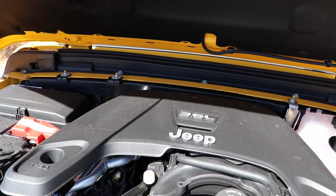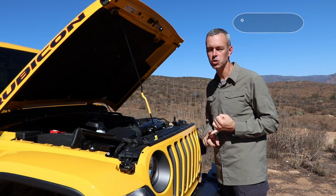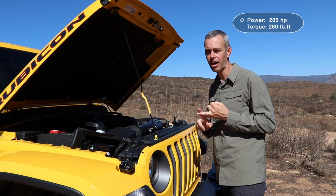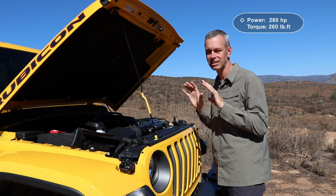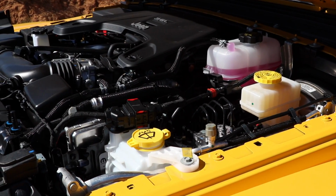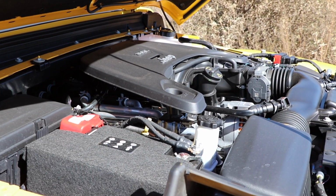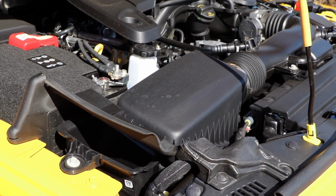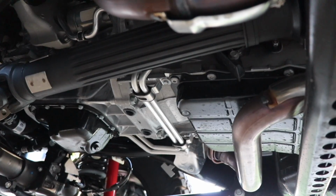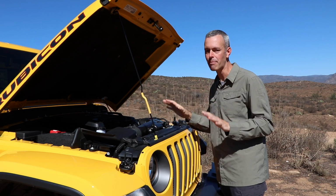But we got the 3.6 liter Pentastar motor, which has got 285 horsepower and 260 pound-feet of torque, which throws this Jeep down the road really nice. And this motor has been around for several years, so it's become very dependable on-road and off-road. And now paired with that 8-speed transmission, which is the option we got on this one, it's really smooth. I'm really happy with it.